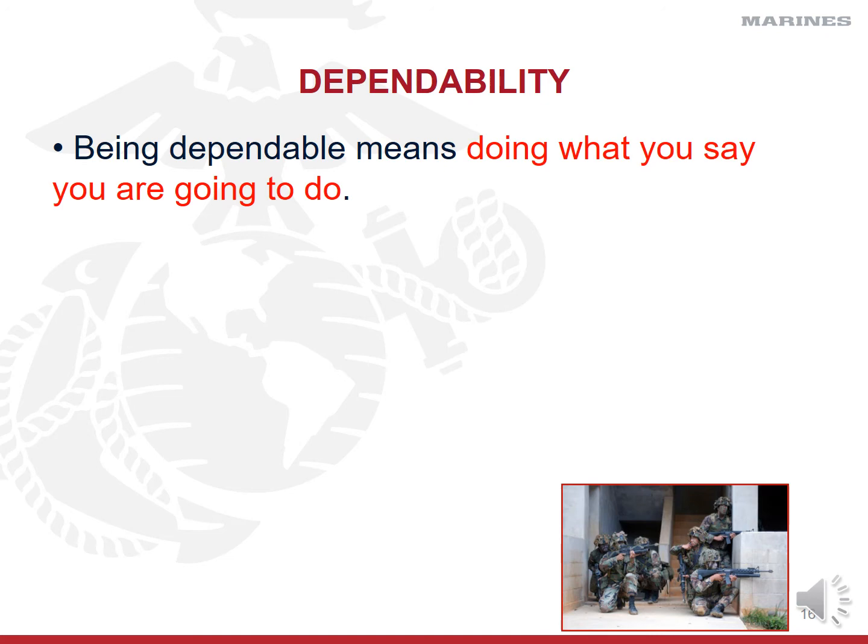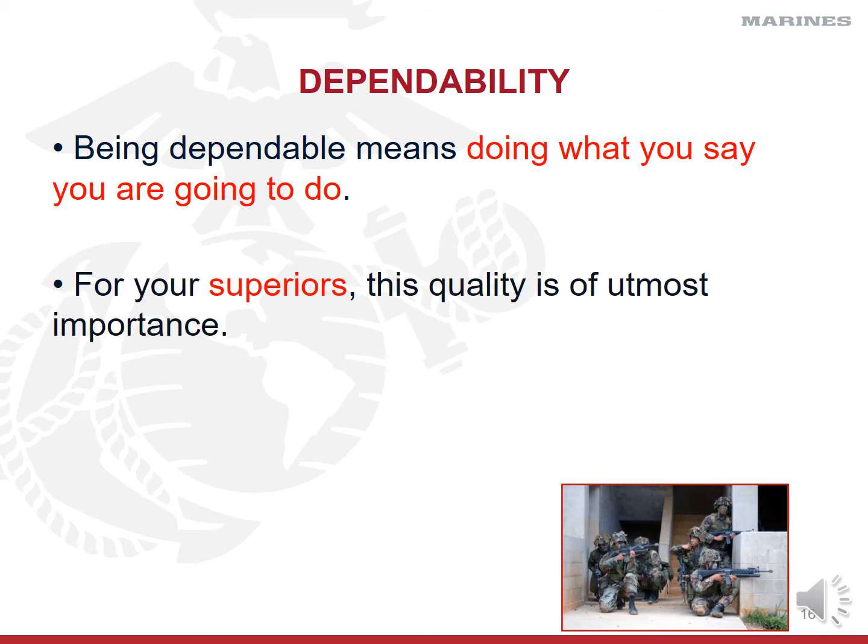D stands for dependability. What is dependability? It means that you are doing what you say you are going to do. Being a reliable person is one of the most valuable human traits, and a quality that someone can show and possess. Very important in the Marine Corps, very important in ROTC. As it relates to being reliable and dependable as a senior person, this quality is of utmost importance.